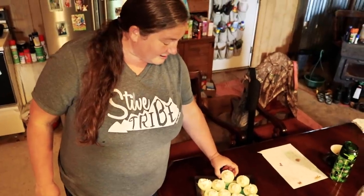They're done. So you could put them in the fridge and chill them. That makes them even better. But we're just going to eat them because they're so good.